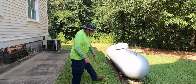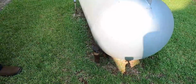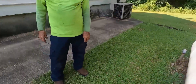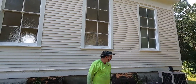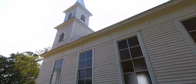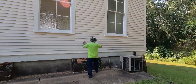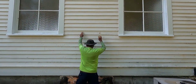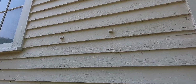Oh, I don't know what that is. Liquid. Oil. Yep. Oil tank. That's an oil tank, isn't it? Yeah. Heating oil. So, what do you think these were? I don't know. I see another one down there. Something hung there.